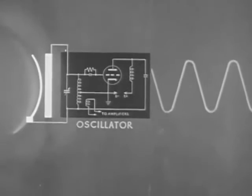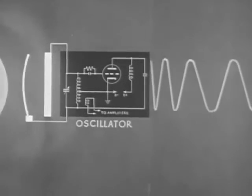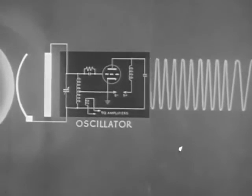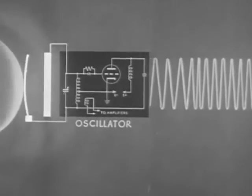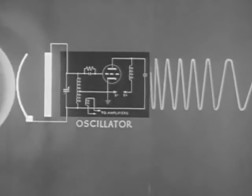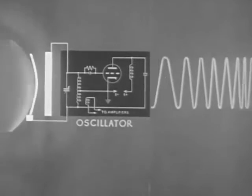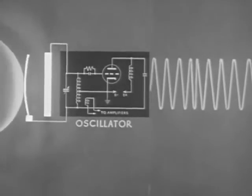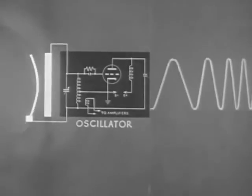When the diaphragm moves away from the stationary plate, the oscillation increases, and the waves squeeze closer together. Two complete cycles cause the FM waves to squeeze, stretch, squeeze, stretch. The higher the note or sound, the higher its frequency. Now, what effect does that have on the FM wave?